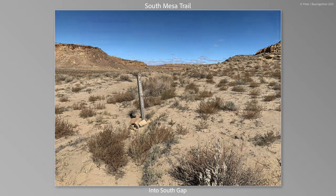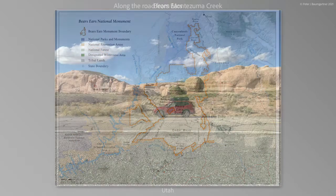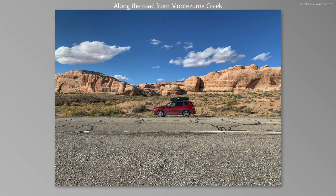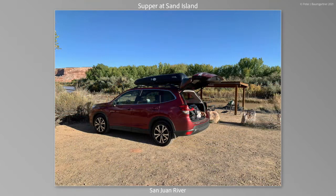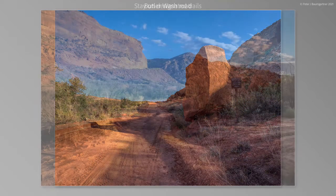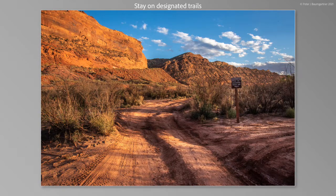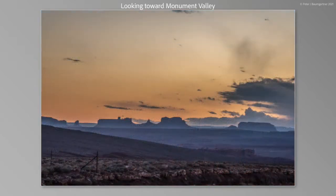Here's the easy descent down the South Mesa Trail and into the South Gap. Spectacular open desert. After Chaco, I drove from New Mexico to Utah, Bears Ears area, along past Montezuma Creek. And that evening, explored around the Tank Mesa and had supper at Sand Island. Went up the Butler Wash Road a bit just to sort of feel my way around. During this time, I stayed in Bluff, Utah, in a small motel, but I was out all day from first light all the way till dark, often after dark.